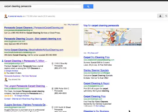If you click on one of these ads, somebody's going to pay usually anywhere from as low as sometimes nowadays $2, like we mentioned, to as much as, unfortunately, cleaning companies sometimes paying $10 a click for even carpet cleaning ads. Okay, so let's go ahead and go back to our checklist here.